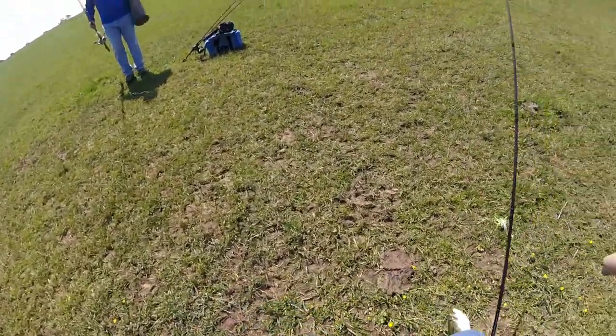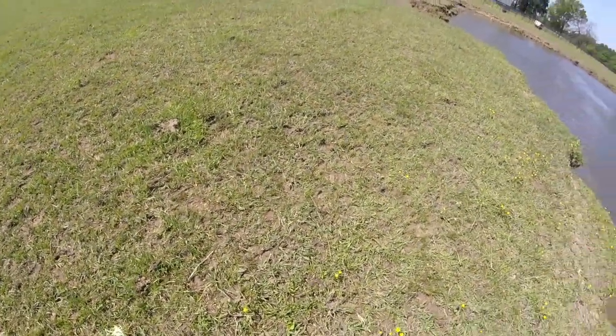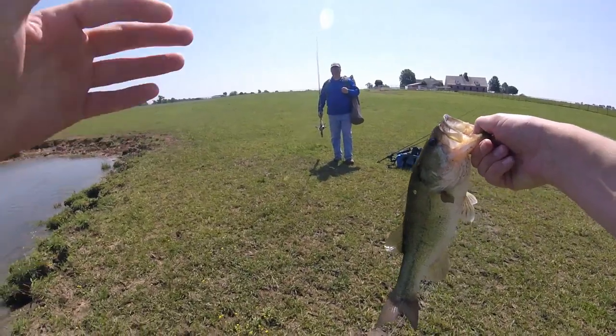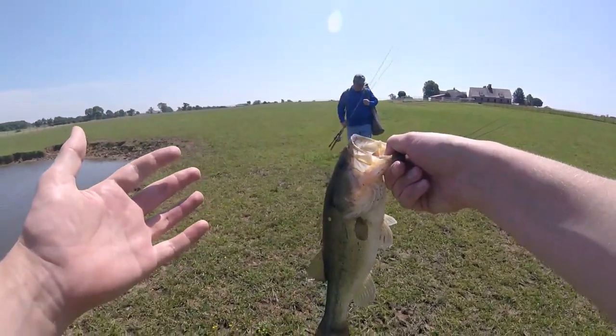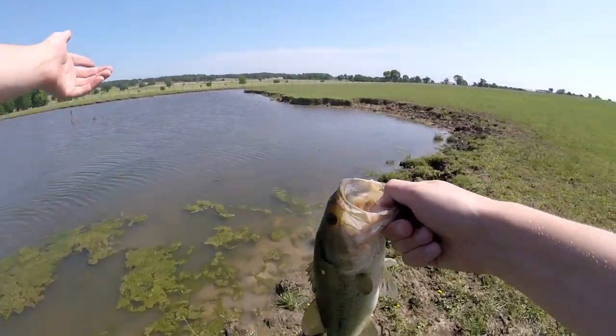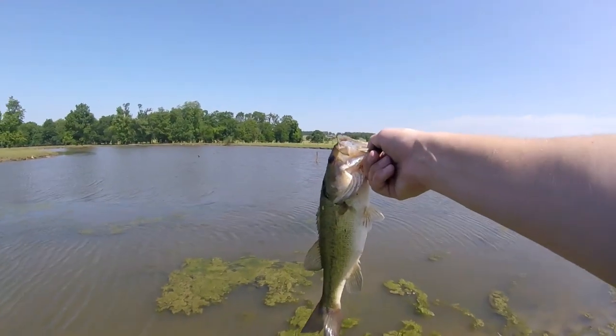Oh, we got one. Oh my gosh. That was insane, guys. All right, we're just actually leaving right here, and we got to get home. And I was like, Dad, can I take 3 casts? And look at that. First cast, I catch one. I bring it up, bring it in here. He hits it. Look at that.